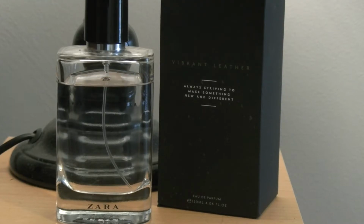Zara Vibrant Leather, always striving to be something new and different. Well, that's a lot of bollocks.